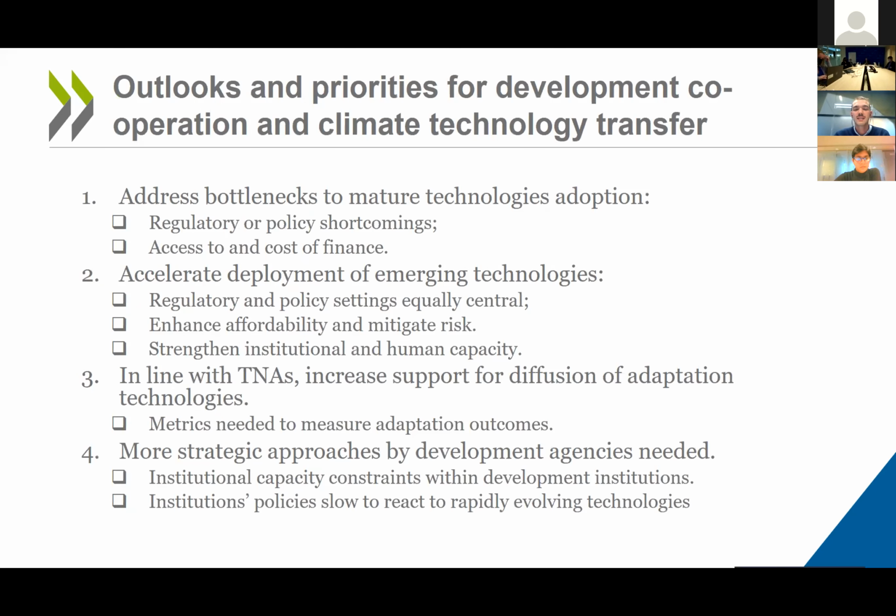So this is our last slide, and it refers to the outlook and priorities for development cooperation and climate technology transfer.